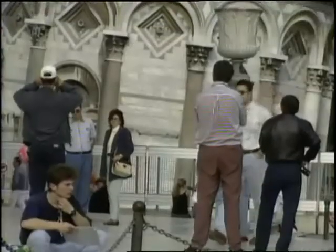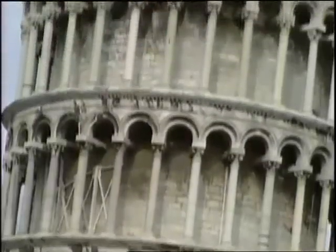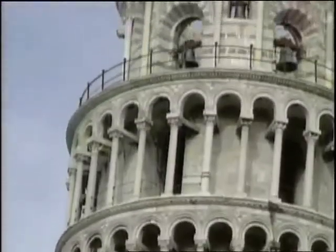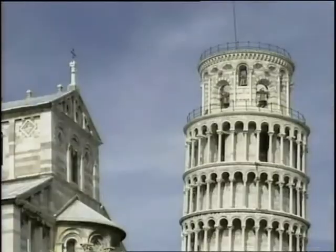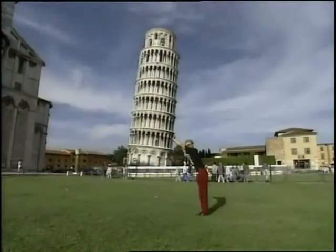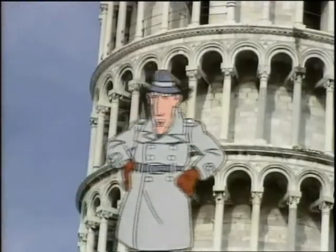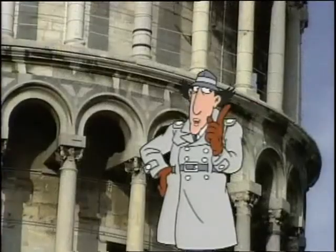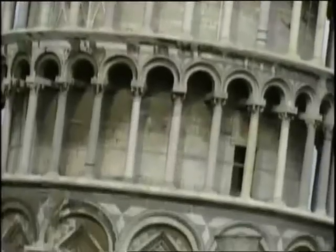My gadget computer tells me it started leaning before workers even finished the first level. Probably because the ground is softer under one side and the heavy marble tower started to squash the soil. Ever since it started to lean, people have tried to unlean the leaning tower. Starting at the third level, the huge columns that support each level were actually made shorter on one side to try and even out the lean.